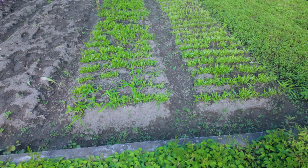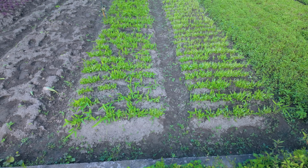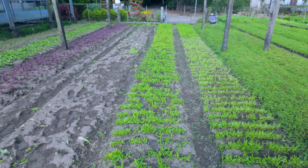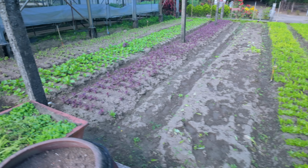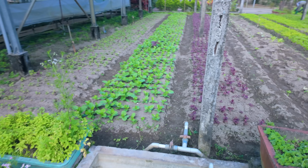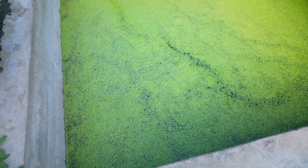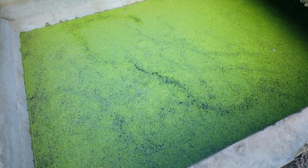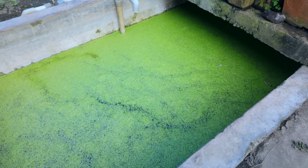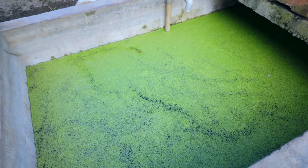Here's some morning glory that's grown in the field. And it looks like it's been harvested somewhat recently, going out to their customers. Oh, wow. I'm not sure if this is intentional, but this looks close to like a duckweed or a water plant. You could feed it to your chickens or other fish. It's kind of cool to see that in here.